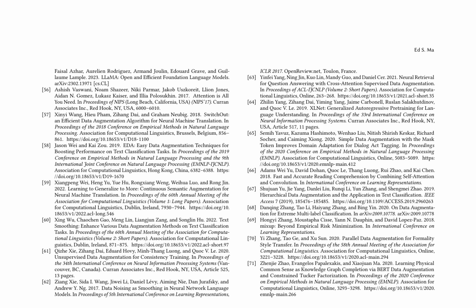In addition, the authors touch upon the concept of TextBugger, a tool designed to generate adversarial text against real-world applications. They also mention SSMBA, a self-supervised manifold-based data augmentation method that improves domain adaptation for dialogue act tagging. The paper concludes by discussing the role of neural retrieval for question answering, utilizing cross-attention supervised data augmentation, and the use of BERT for improving out-of-domain robustness in dialogue act tagging.